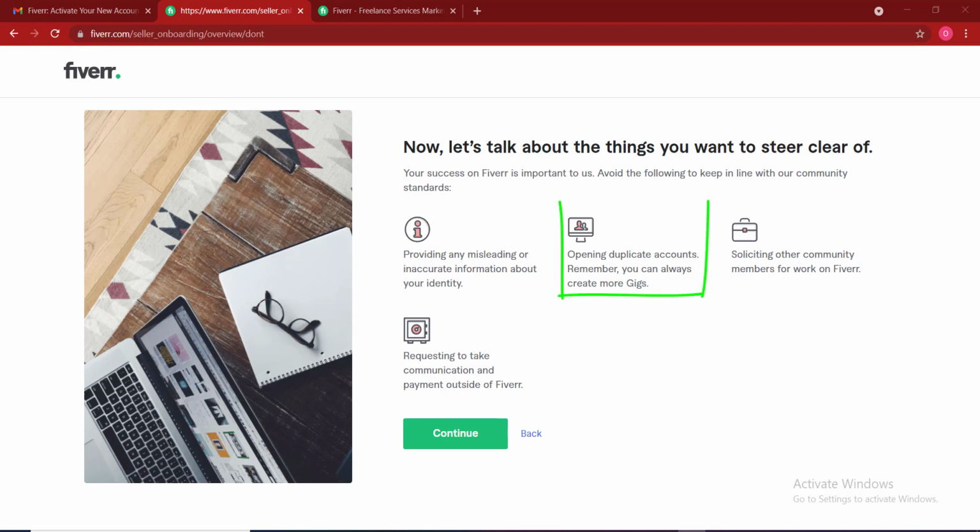Remember, you can always create more gigs. Fiverr doesn't allow opening too many duplicate accounts on a single laptop. So if you are opening multiple accounts, make sure you are using different browsers. If you use Firefox for one, use Chrome for the other, Brave for another, Epic browser for another, UC browser for another. If you follow that simple strategy, Fiverr will not disable your account. So guys, because of time, go through all those things yourself and let's proceed to the next page.